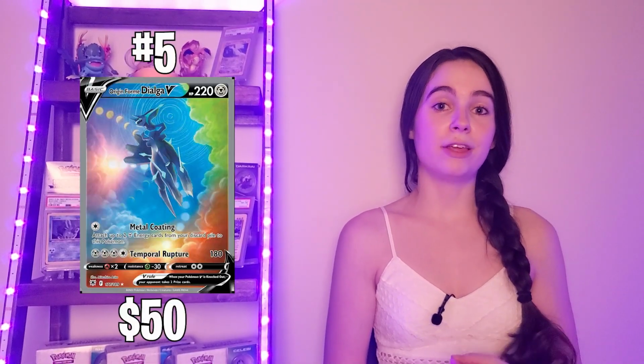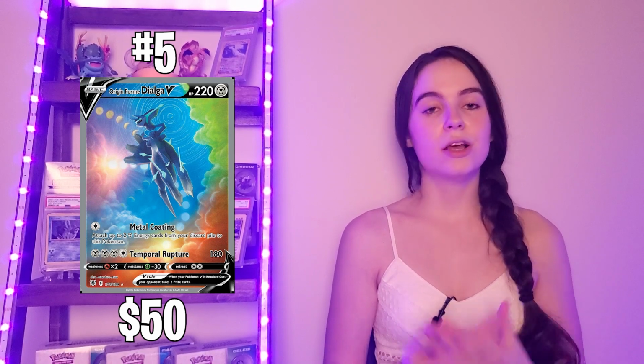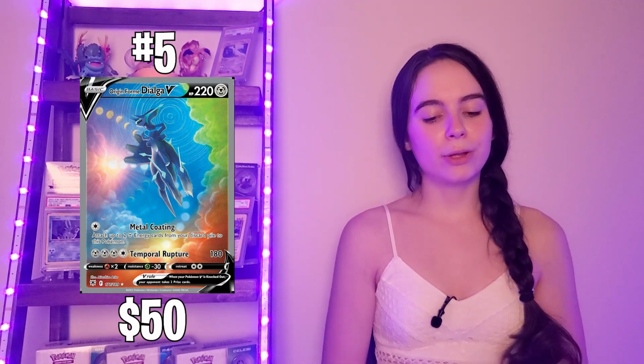Next up, we have the Origin form Dialga V alt art from Astral Radiance. Really cool card. Not as cool as the next card on the list though, which is of course the alt art Palkia from the same set. That one's going for $51 currently. Really awesome cards, both of these. I think honestly that they should probably cost more just because they're so cool.